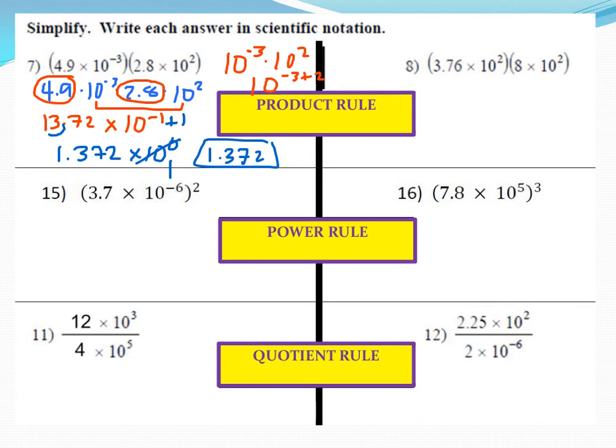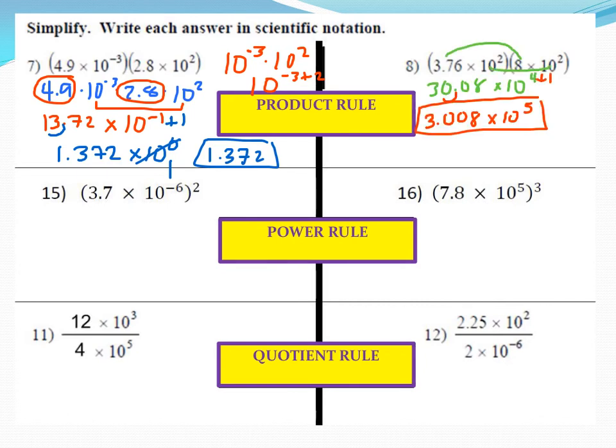Okay? All right, I want you to pause and do number 8. See if you can evaluate number 8. Ready, set, go. Okay, let's take a look at what you got. So multiplying those together, here's what I did. I kind of skipped some steps, but I treated numbers like numbers. I didn't draw it out like I did here. 3.76 times 8 gives you 30.08.